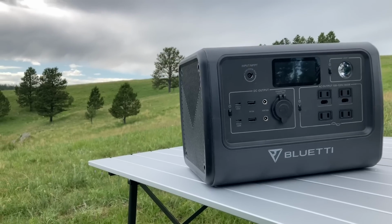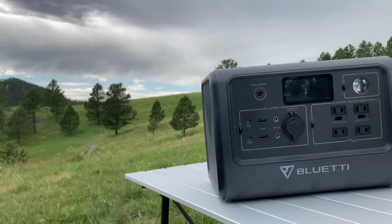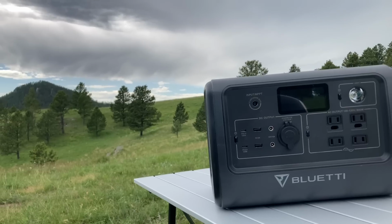Now we're gonna lead into my next product that I have. I upgraded in March of this year to a Bluetti. It's the EB70 model, so it has 700 watts versus the 160 watts that I have been using with my Jackery.